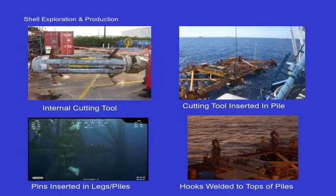Some more pictures. Here's the internal cutting tool at the shop on the beach. This is actually the crane lowering the internal cutting tool into the pile, going all the way down 15 feet below mud line to make those cuts. It might be hard to see. You might be able to see better on the monitors, but these are the pins that the divers drilled the holes for, and we had remote operated vehicles insert those pins to lock the piles and the legs together.